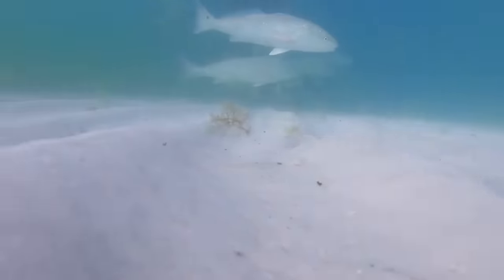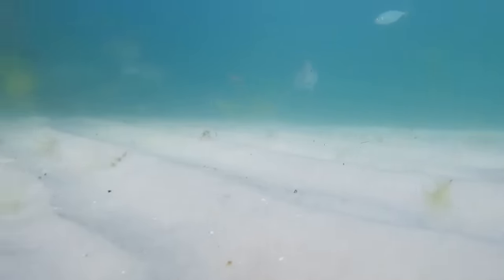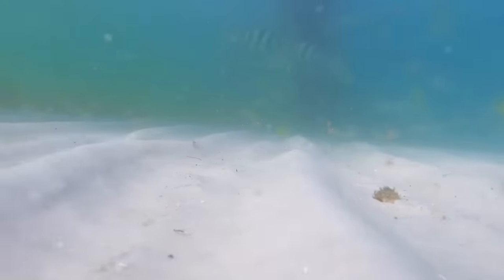And check out those redfish that we just scanned over. Those are really nice sized redfish cruising through. So if you're at the pier, your best bet right now is in the surf zone targeting these sheepshead and redfish.